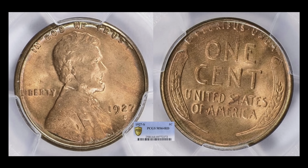$1,127.25. And we have a pair of tougher roaring 20s Lincolns, as well, I like to call them. 27S, no doubt about it. This is a toughie. So when a coin comes out as a Mid-State 64 red, our first kind of train of thought, especially when we're very familiarized with Mid-State grades on the Sheldon scale, 64 is just a very average, if not pedestrian grade for any Lincoln set.